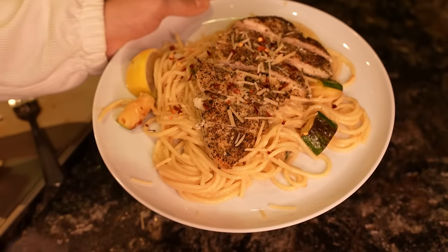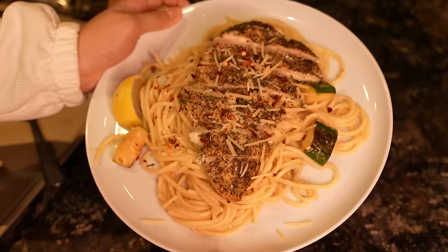And she's beautiful. Who is she? What's her name? I need to know her.